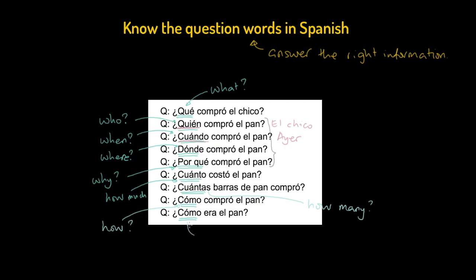And then this one here, ¿Cómo era el pan? It's the same word, but notice this ¿Cómo is meaning how, but ¿Cómo can also mean what like? So in this case, what was the bread like? ¿Cómo era el pan? What was the bread like? So remember that ¿Cómo could mean how, could mean what it is like or what it was like. Okay, so notice the really high importance of understanding exactly what we're being asked.